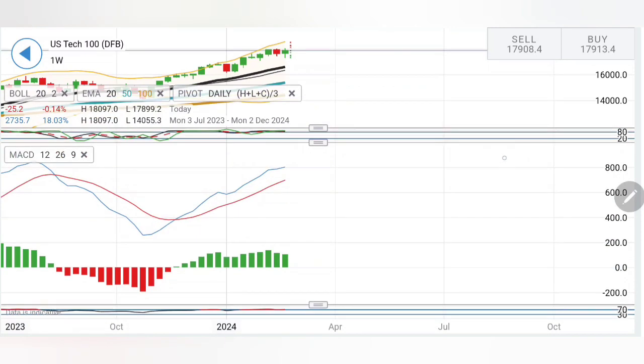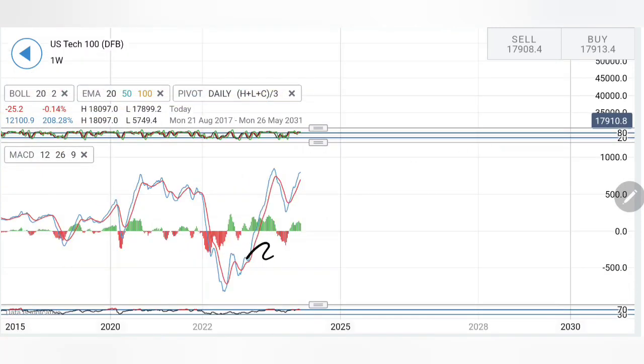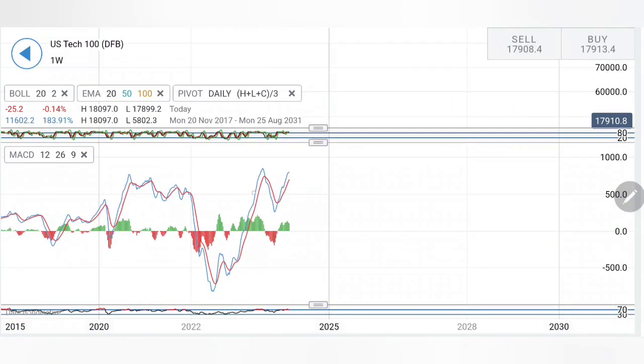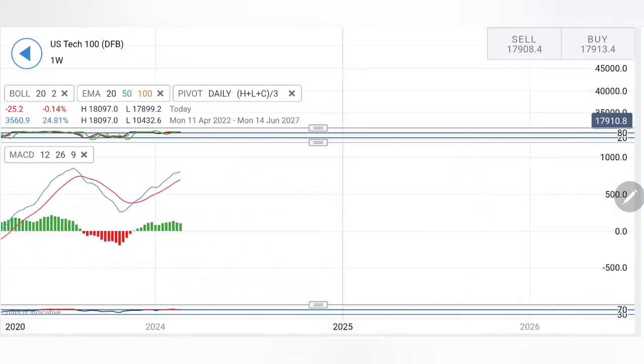The MACD, now look at MACD on the weekly charts: the drop here, the retracement, double top here, and see these are almost extremely high levels on weekly MACD. We have not seen such levels historically for Tech 100. Only in the COVID times have we seen it recovering and staying overbought before falling sharply. Now it has again come back to the same sharp levels.